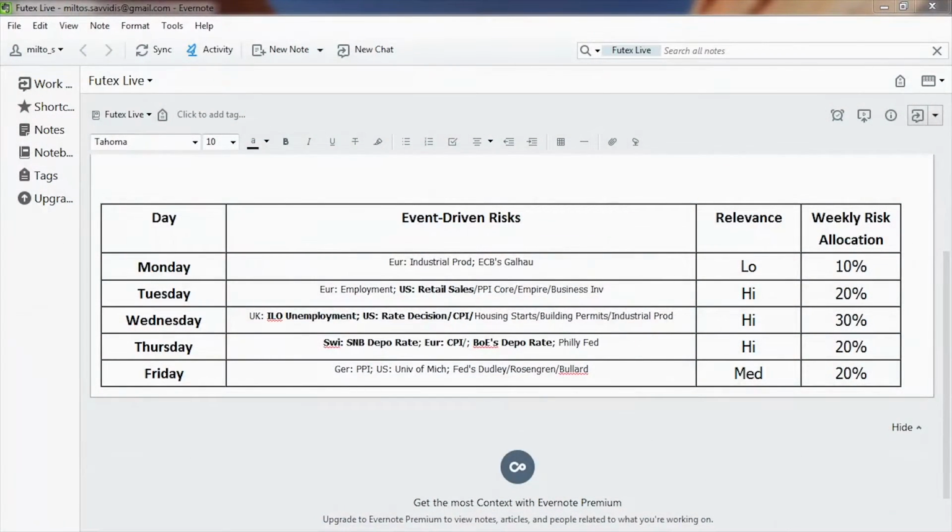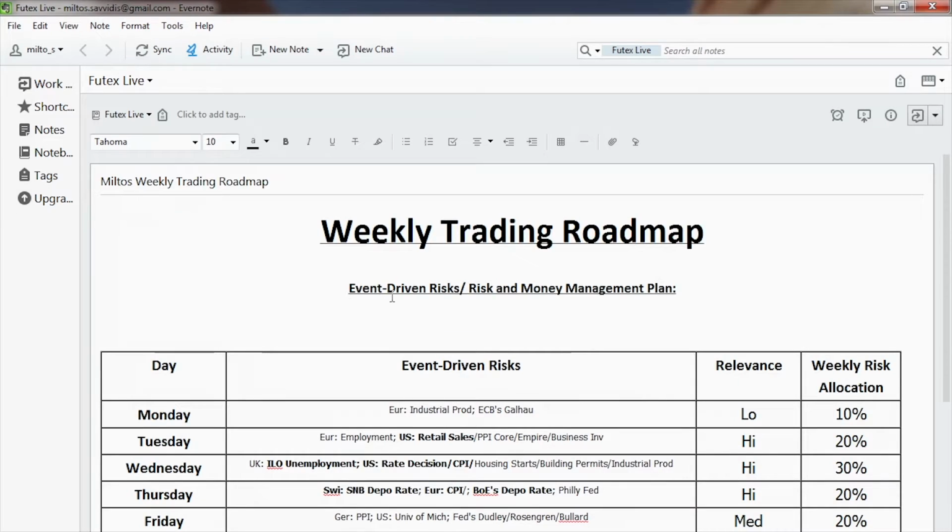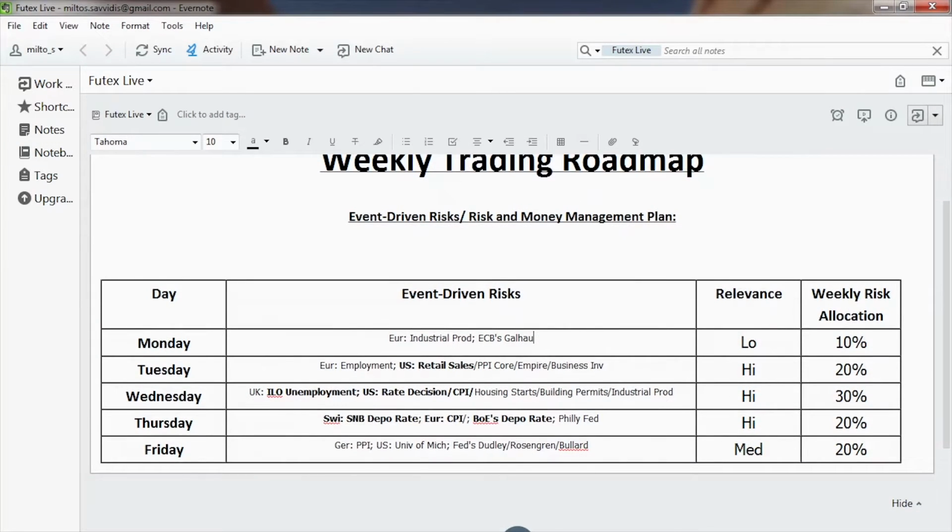Okay, hello everyone, and welcome to this weekly trading roadmap, where, as always, we're going to cover the main event-driven risks, as we call them, for this week, and then cover the risk and money management plan for this week ahead.